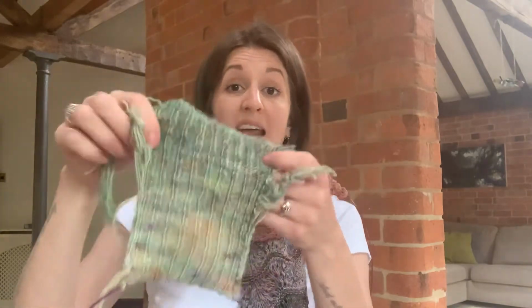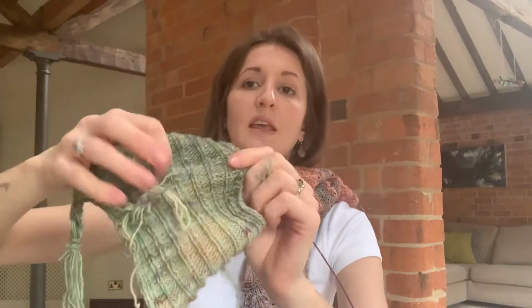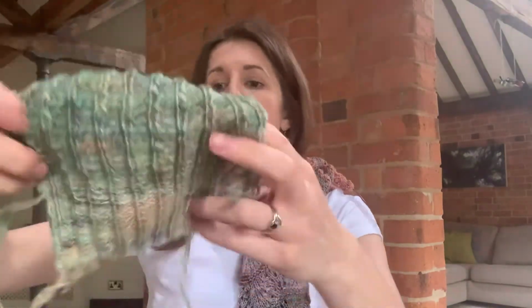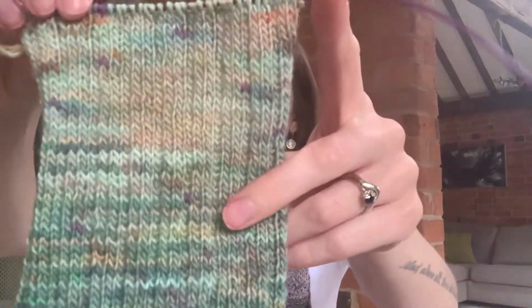So I don't know. I'm going to have to look at it and see if I can work out, because there's a bit of cabling at the top. If I can work out how to do that reversed, I could knit the whole thing inside out. So it's like 3 knit 1 purl, and then just turn it inside out. So yeah, I'm really, really pleased with that. I think it's a great showcase of the colours, the colourways as well.